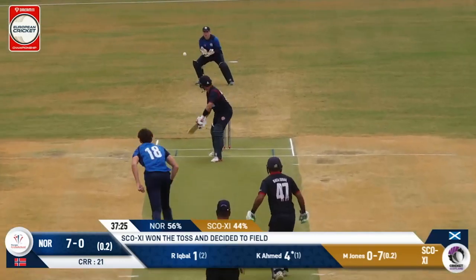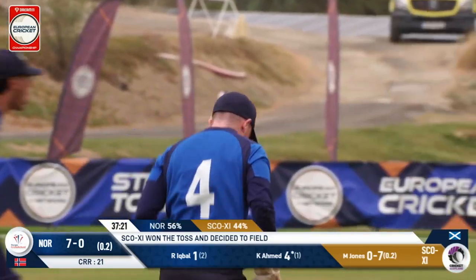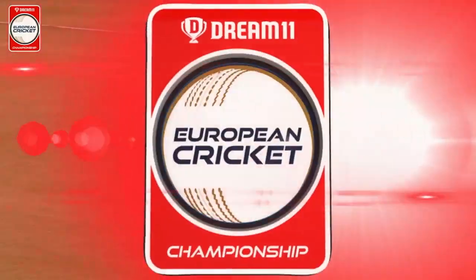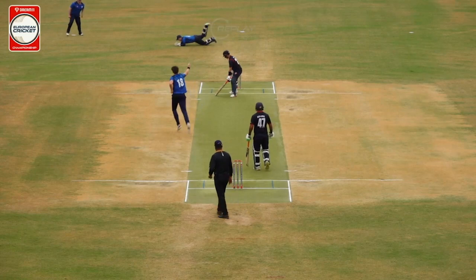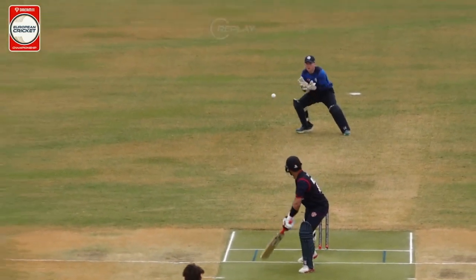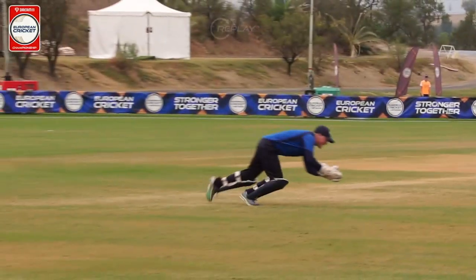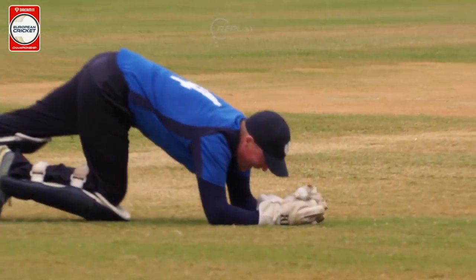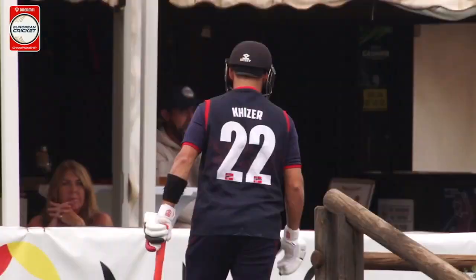Challenge ahead of him. Edged and gone. Garden takes the catch, and it's going to be 4 and out for Ahmed. It was a searching delivery, wasn't it? Kind of a good length, and Krista just prodded at that one. So Scotland make an early strike at 7 for 1. Well, there's his length. He's been searching for this length the whole tournament. He finally gets it in the corridor of uncertainty.